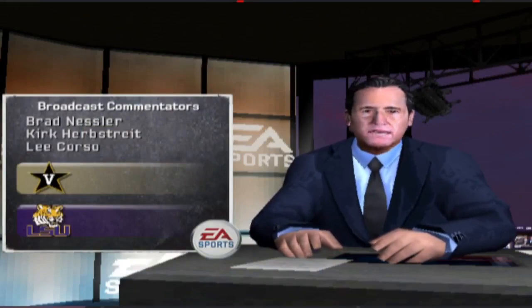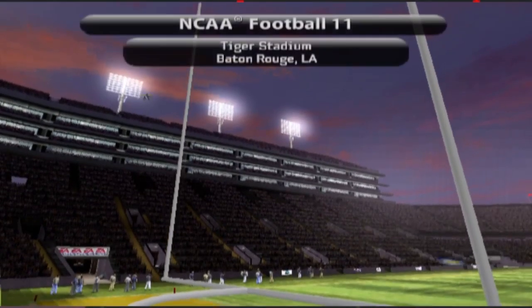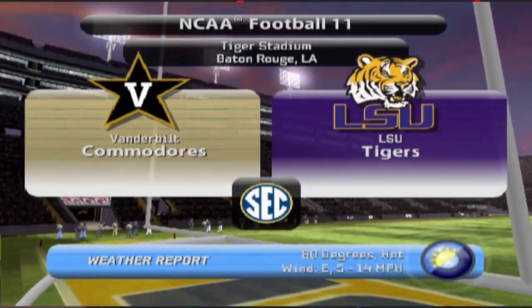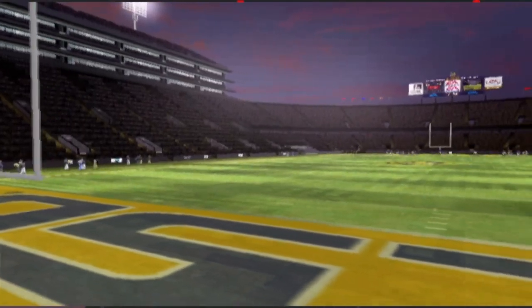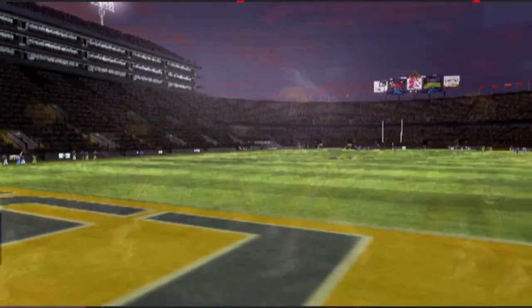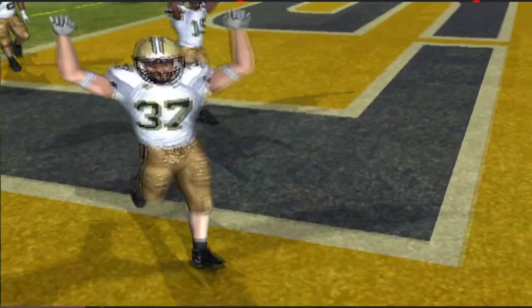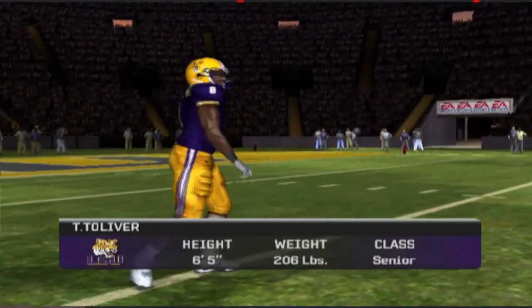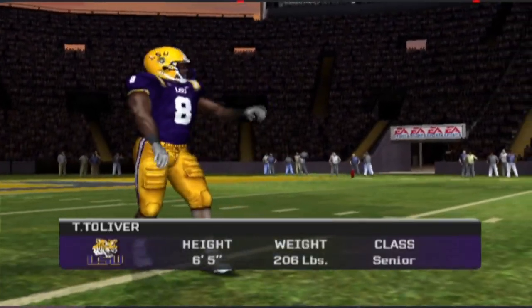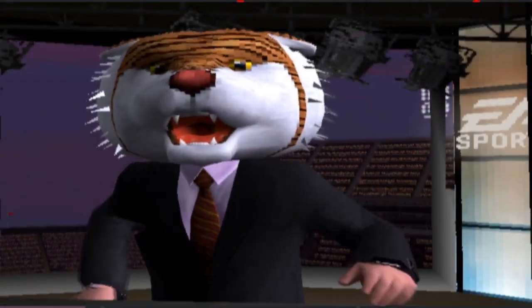Brad Nessler. With me, as always, Lee Corso and Kirk Herbstreit. We're still feeling the heat, and we'll continue to do so throughout the night as we get set for the Vanderbilt Commodores and the LSU Tigers. And we're set to bring you another great matchup in the world of NCAA football. And here come the Tigers. The Tigers are heavily favored to win this game. Kirk, you'd think they'll have any problems today at all. LSU is so explosive because they try to get the ball into this receiver's hands as much as possible. And what he can do after the catch is what makes him one of the best in the game. And they'll win this game big. I gotta go with the favorite in this one. I'm taking LSU.